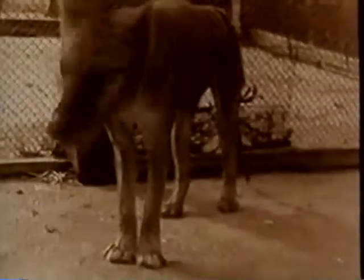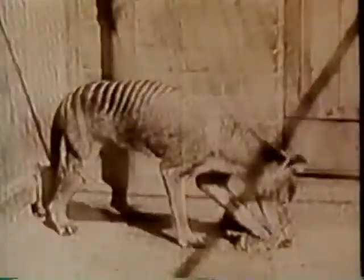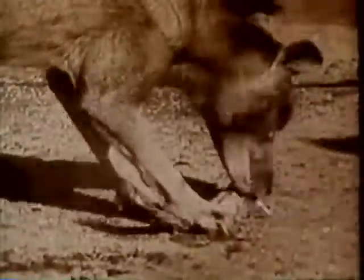The Tasmanian tiger is said to be extinct, but many bush people believe it could still exist. The last known Tasmanian tiger died in 1936, and since then, large rewards have been offered to anyone who can prove a sighting.